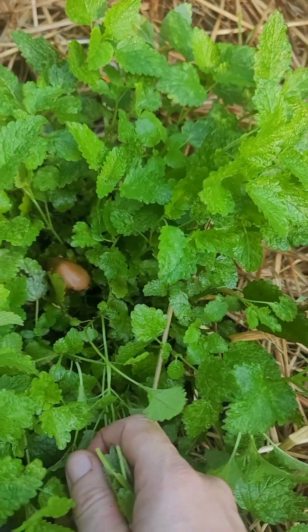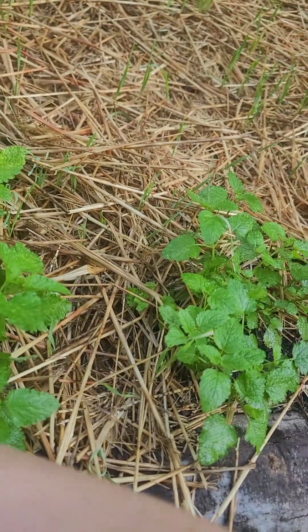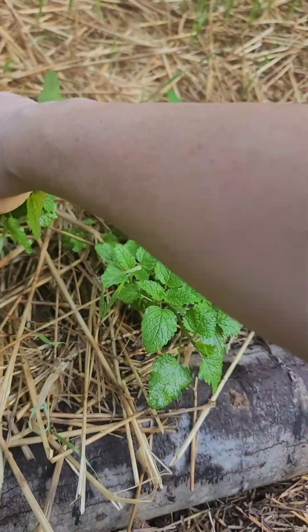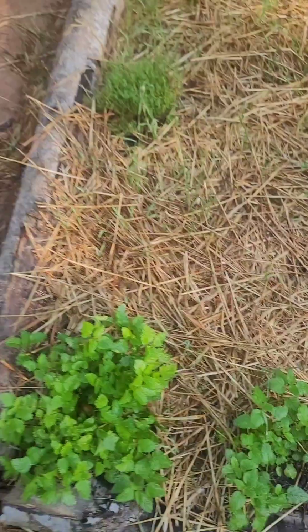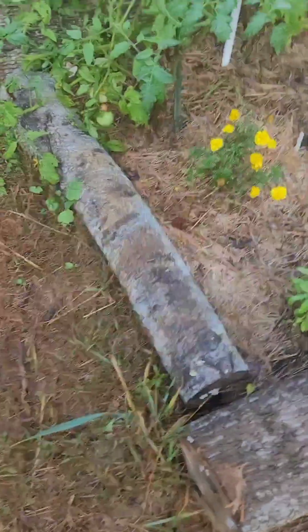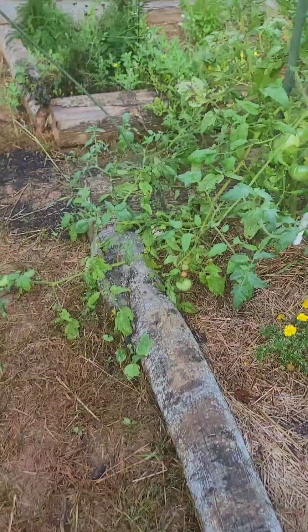Look at that little mushroom. Yeah, when you have mushrooms in the soil, that is a good indicator that your soil microbiome is real healthy. That's a very good thing. All right, I think that's all.